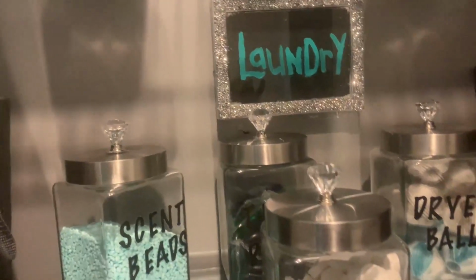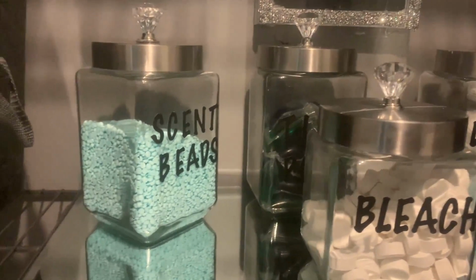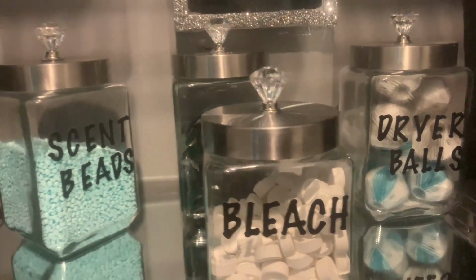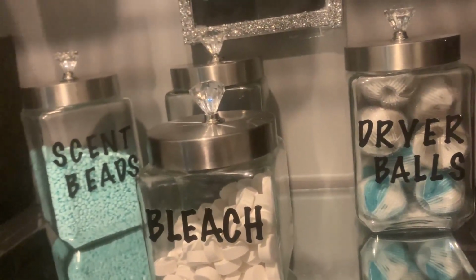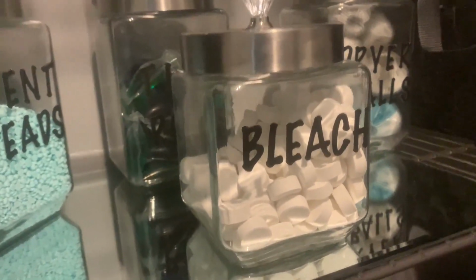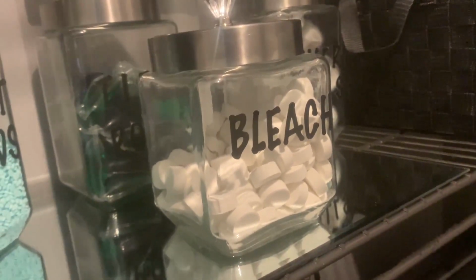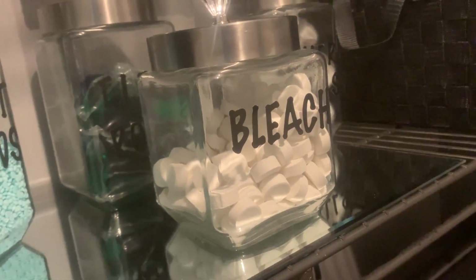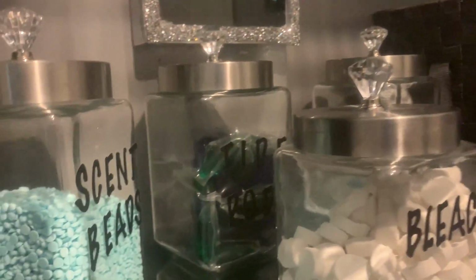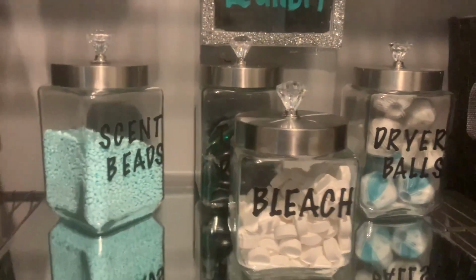This is kind of like the focal point of my laundry room. I love this. I just used those little letters that came from Walmart and labeled them like that. It was easier for me, so I did. I have the dryer balls, bleach, and I use bleach tablets. I ordered them off of Amazon. I like them better. It's less cleanup, and it doesn't smell as loud. And then I have the Tide Pods and the scent beads that I use.